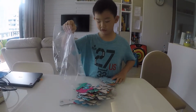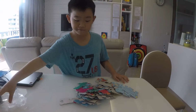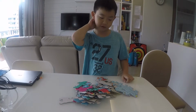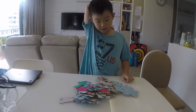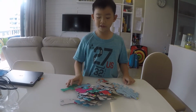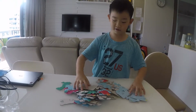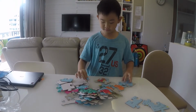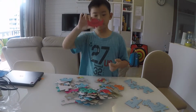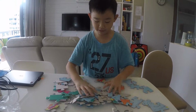The places called China, France, Canada, the USA, Finland, South Africa, Italy, Mexico, Brazil, and Germany. As well as Pakistan, Russia, India, all the countries are in this thing. And this thing called the Earth, or you could just call it the world. And all the pieces right here, familiar to you, right? The USA. And Alaska. All pieces right here.